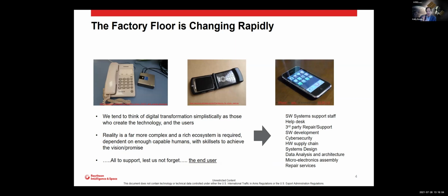I have a couple of setting-the-stage philosophy slides that I'll walk through. One way I think about this when we look at our journey, at least the journey I've been on for the last almost decade, is that when we get into these philosophical discussions about digital transformation and digital technologies, we often think of it as basically the people that create the technology, the actual technology, and then the users. Kind of simplistically, but when you really get into it and start doing smart manufacturing and digital transformation, there's a far more rich ecosystem that's required. It's not just some technologists and upskilling the folks that are using the technology.